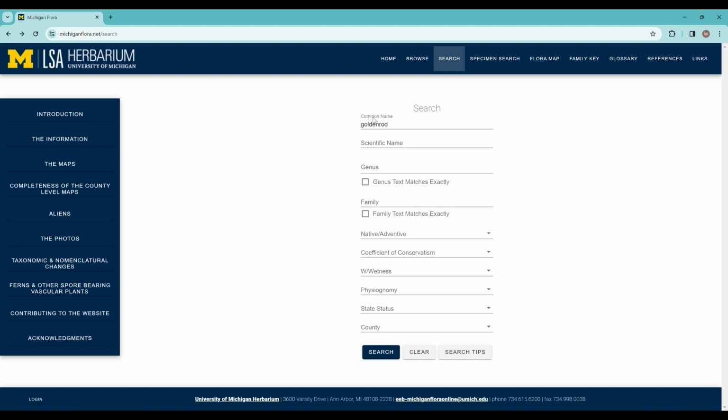I will warn you, searching by common name, it is very particular. So if you're missing a dash or writing something as 2 words and they have it in here as 1, it can be pretty picky. So again, searching by scientific name is your best bet.